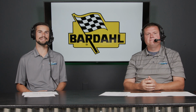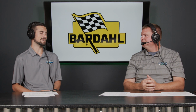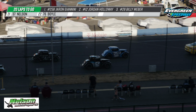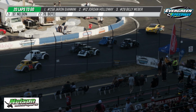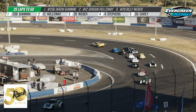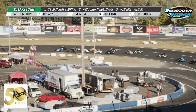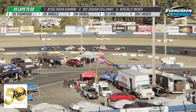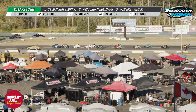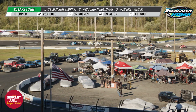Yeah, so we're going to head back down trackside. Still got a few laps remaining, and that, like we said, it's going to bunch all those leaders back up, so we got some exciting racing ahead of us. It's going to be an interesting start this time. 2 of the faster cars, but not your normal local racers on the front row there. Giannini and Holloway, both those cars are fast cars who have been up and down the West Coast this year. Yeah, and Billy Weber, Parker Stevens both have A-main victories this year at Evergreen Speedway, so a little bit more experience in the two. Those front 4 spots, 4 of the best in the West right there.